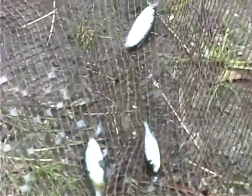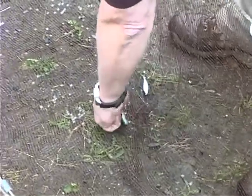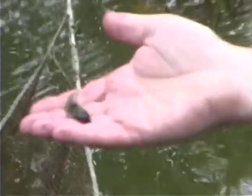This is an entirely different minnow from the first two I showed you. It's got little spots on it. You can't see the spots very well on it, but it's entirely different species. There are three different types of minnows in here. And the only other thing we caught right here was a little tadpole. And that's a small tadpole in here.